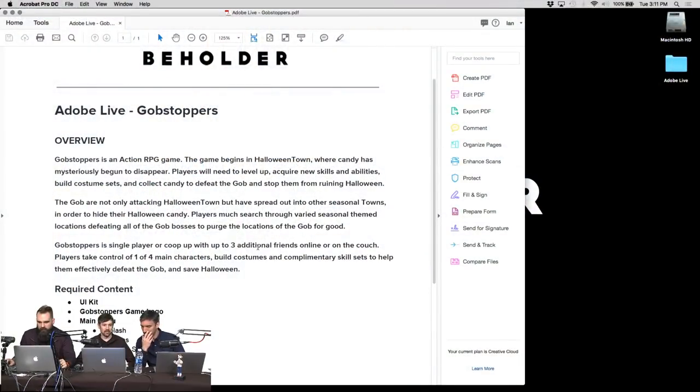We're calling it Gobstoppers. Don't name your game that. It's a terrible name. We just threw this together for fun. It's kind of like a Halloween adventure game, because it's Halloween, so why not? It's an action RPG, kind of Diablo-esque. Obviously, none of this is actually real, so we're kind of hand waving the game design a little bit, although we both have done game design in the past too. We're just doing a really lean thing so we can get some screens together.